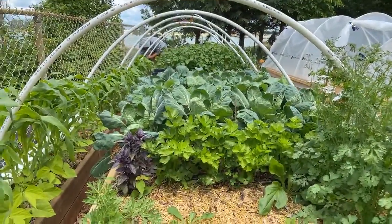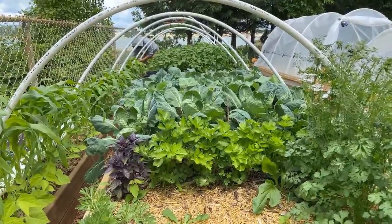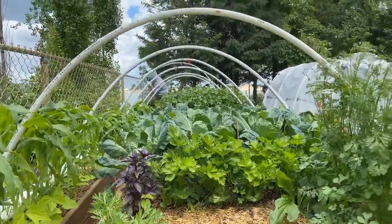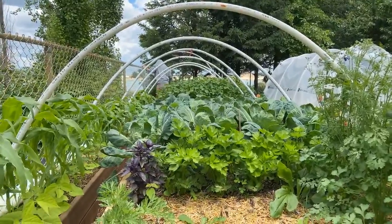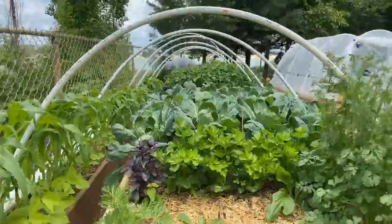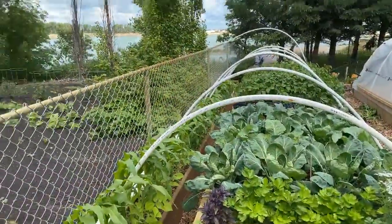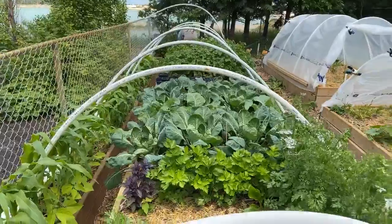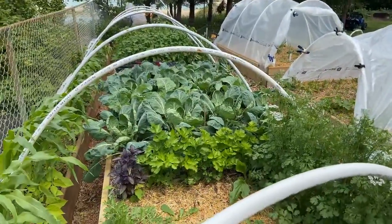Hey everybody, so just gonna do a little garden update here. We took the hoop house top off today because everything's starting to get to the tops here. If you can see our garden progress, I'll show you what we got, so you can really see what covering your garden will do.